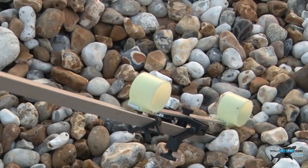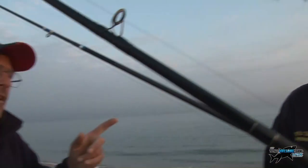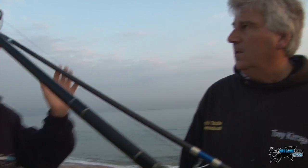And that really should be set, but unfortunately, I'm not too bothered tonight. You should have that round the other way. This is a maximum thing I'm thinking here, Tony. I've got my rod up like this, so I can see them going from the side. You've got yours parallel to the beach. Is that a match thing? Why have you got them like that?